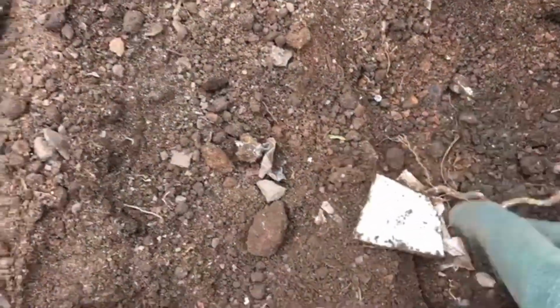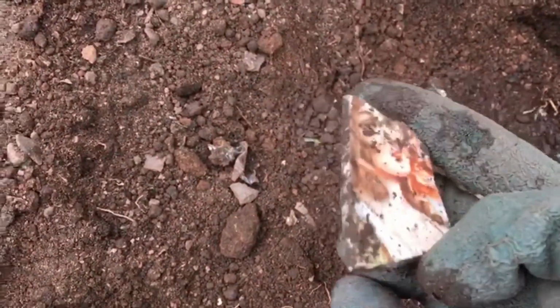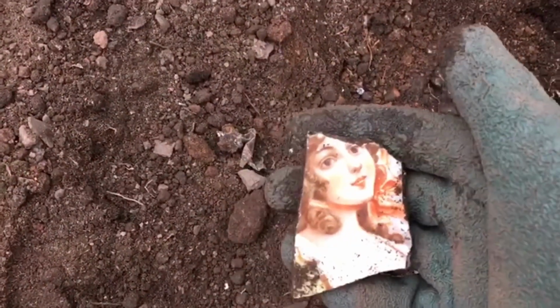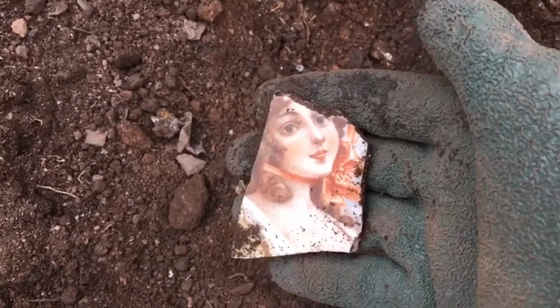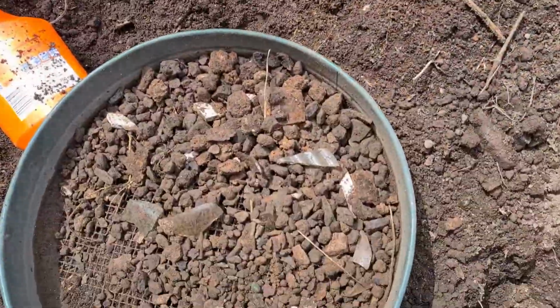Oh, God. What's that? Oh, wow. What have we got? Oh, it's a lovely bit of pottery. Oh, look, it's a face, Ian. Oh my God, she's gorgeous, isn't she? Oh, wow. What a great bit of pottery. I like these bits. Good old faithful sieve's done it again.